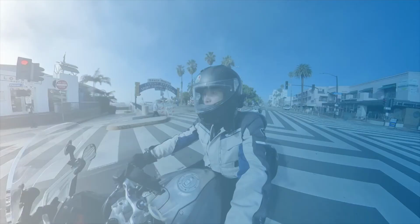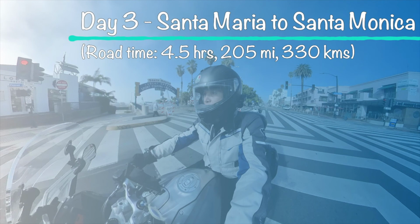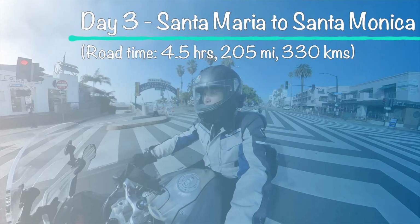So let's do a rating. Yesterday as a whole, what are we talking about? Let's do road conditions, scenery, tight twisties, sweepers, and traffic. So you have to separate the twisties from the traffic, right? Because that Topanga Canyon, it's good twisties, but it had traffic. So, the road conditions were good.